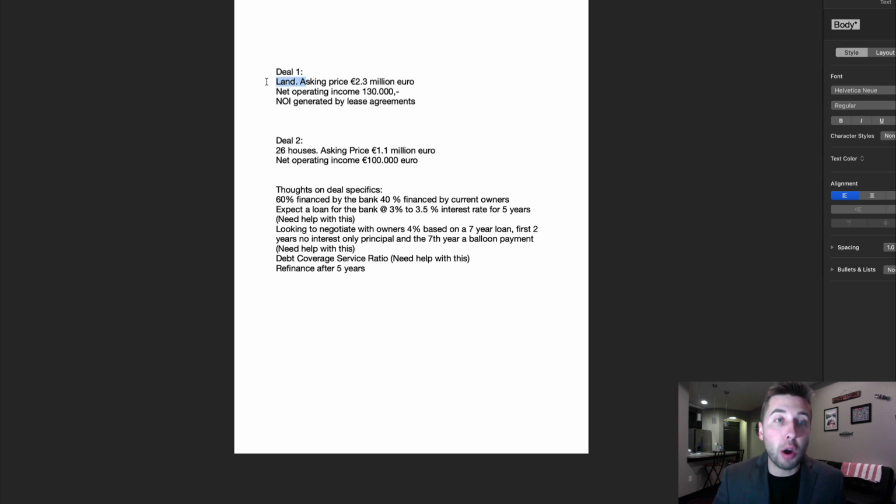Preferably, he would just be owning the land. You see in deal 1, he's saying it comes with land. Great. Preferably, you just rent out the land, right? That's the easier model because there's a lot less maintenance, a lot less headaches. I know from experience. Deal 2 says you're going to be buying the houses.